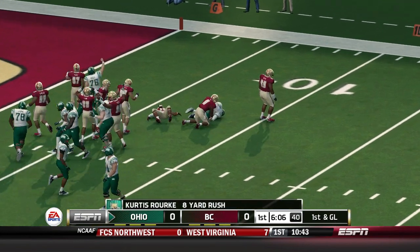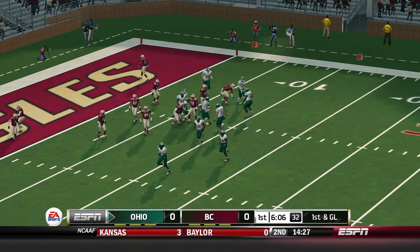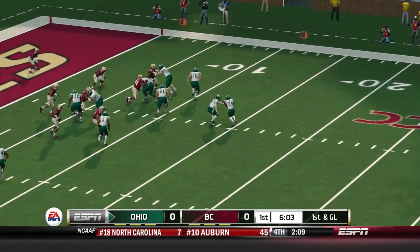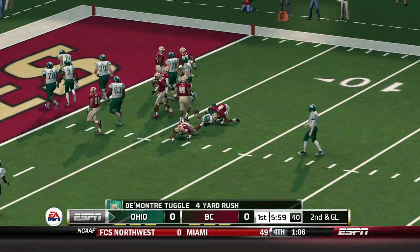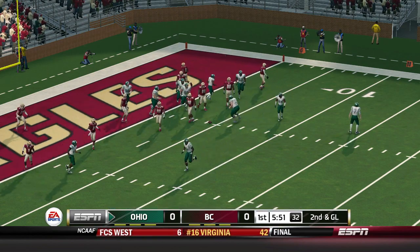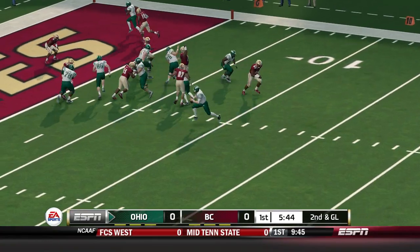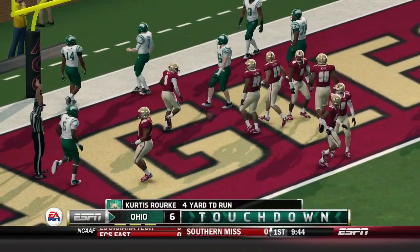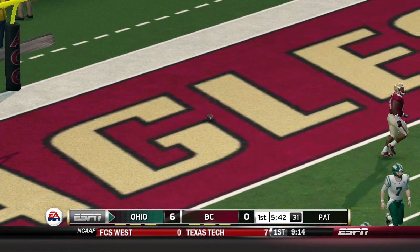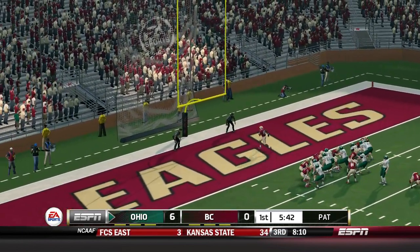The 10. He gets out to about the 8. Call it a gain of 8 yards. That makes it first and goal. Nice run up the middle. Makes the catch there. Gain 4 yards. That brings him second and goal. Touchdown, OU! He makes the PAT.